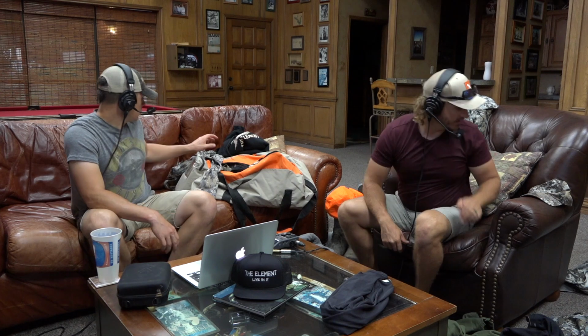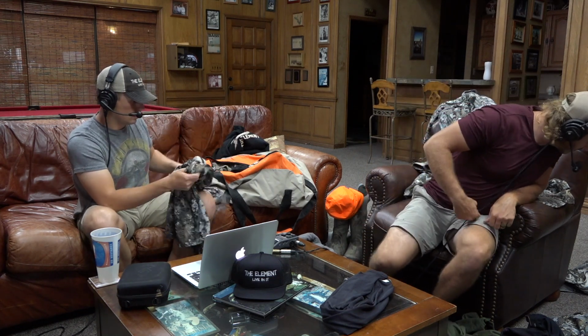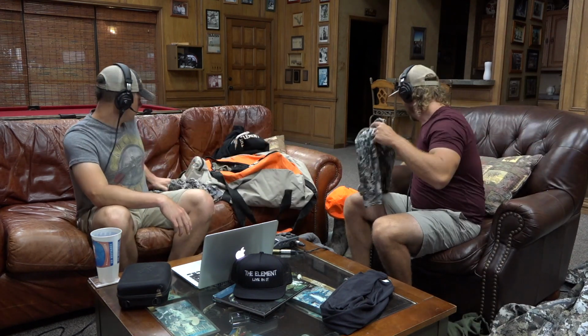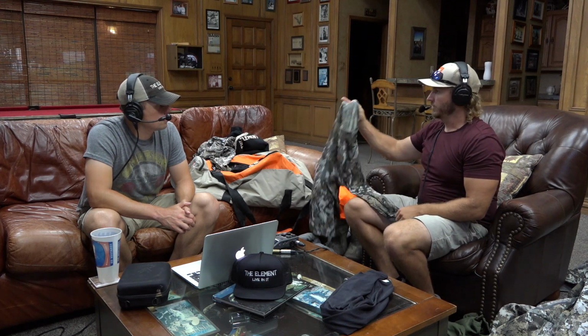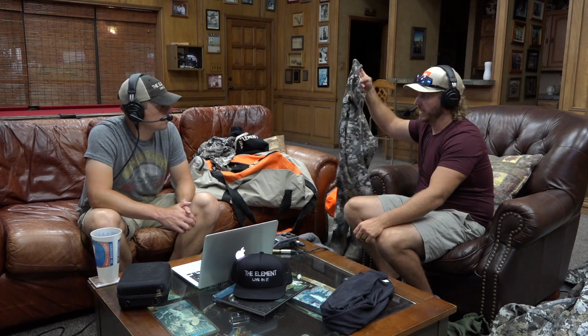And then I have another base layer somewhere. Everything's so spread out. Is it something like this? Yes, that's what I'm looking for. There you go. Anyways, this is the Sitka Core Lightweight. Also kind of my go-to. I'm going to wear this whitetail hunting pretty much every time I go in the woods, no matter what. It kind of helps keep nasty funk off of my nicer pieces that I don't like to put in the wash machine. I'll wash this thing 100 times, right?